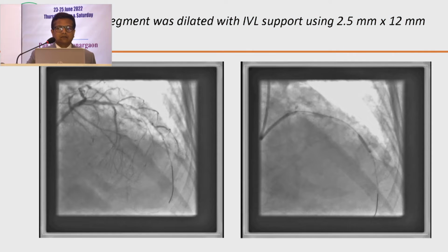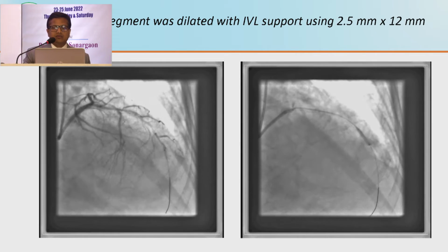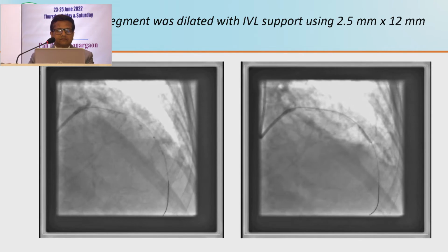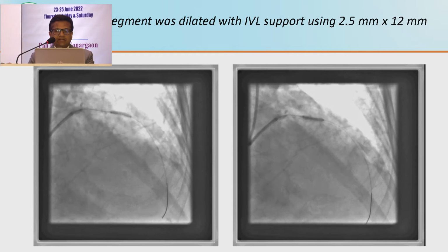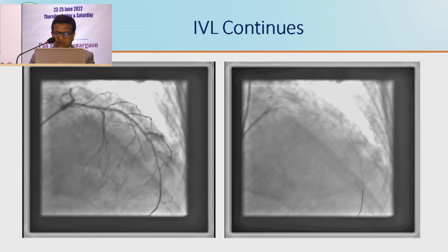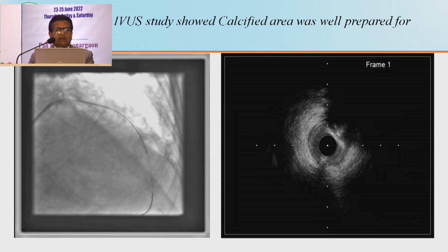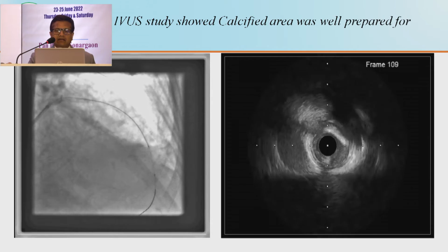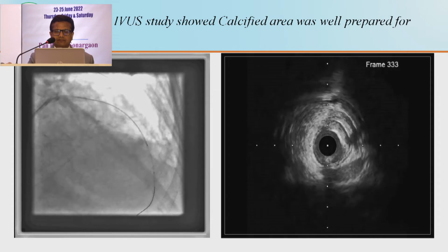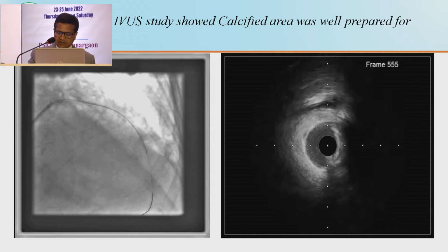And the calcified segment was dilated with IVL support using a 2.5 into 12 millimeter balloon. IVL continues from distal to proximal segment. And after IVL, IVUS study was done and the calcified area was well prepared for stenting. Due to time constraint, I am not showing the IVUS fully.